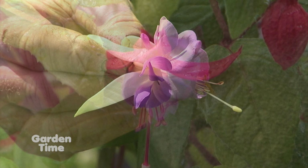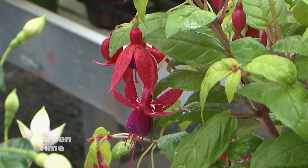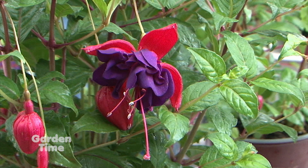Also, site them in a spot that's not wet in the winter. Okay, so good drainage. Fuchsias like a spot that's evenly moist, but well drained. Again, like the hanging baskets, they appreciate that. And the light? They'll take full sun in the Pacific Northwest. Oh, wonderful. If we were on the East Coast, I would say afternoon shade is essential. But in the Pacific Northwest, most of them will take full sun.